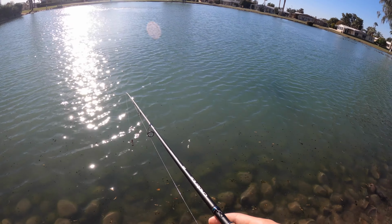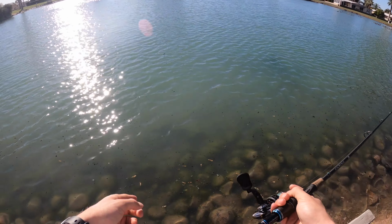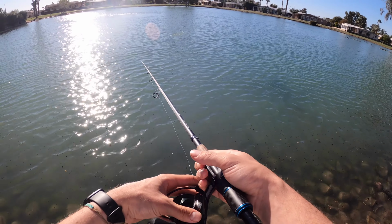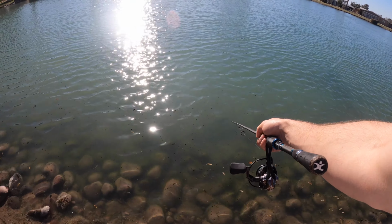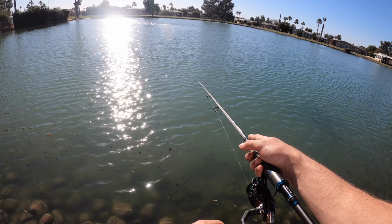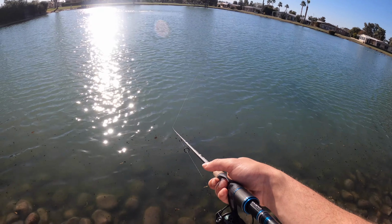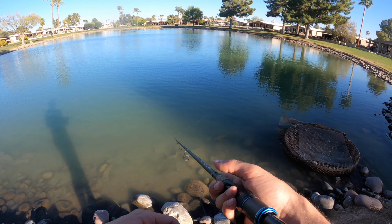Oh my gosh, literally right here, guys, a fish came up and grabbed it right here. Holy crap. Oh my goodness, why couldn't he grab that? It was literally just right on my feet. I don't know if you guys are able to see that because the water is really murky, but that's wicked. With the polarized sunglasses, that's a decent fish too.